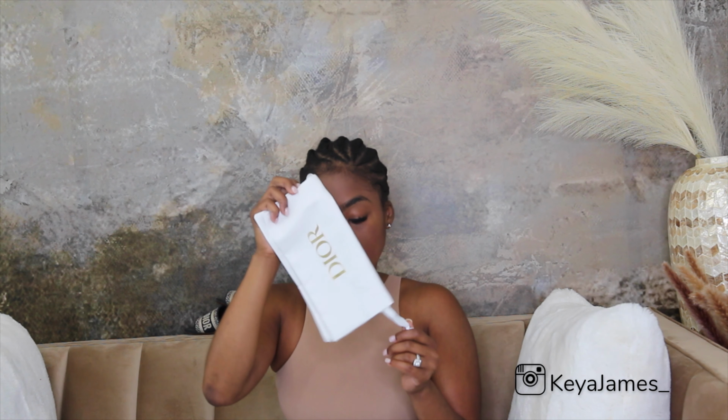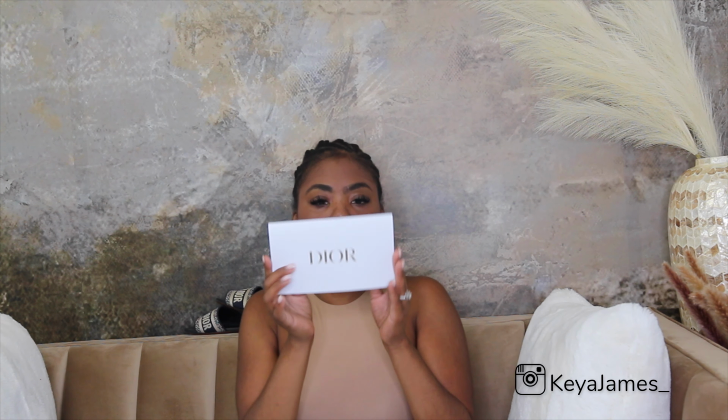It comes with 2 dust bags. I only have one in here because when I travel, I do use my dust bag, and I only really need one. And it comes with this, which I believe is the receipt. Yeah, this is the receipt, and it's the return item, just in case you want to return it. So yeah, that's how it comes packaged.